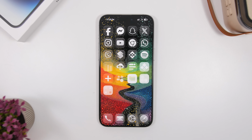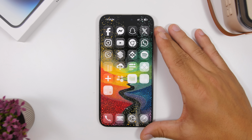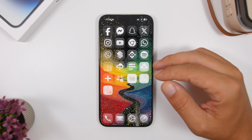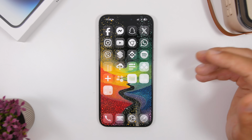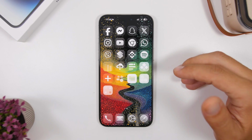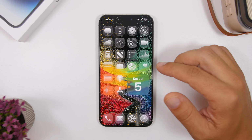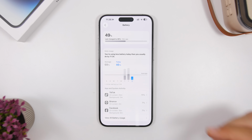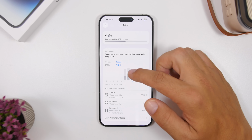But these are minor bugs that you expect to have on beta, especially at these early stages. But the main problem here, and the reason I would avoid installing iOS 26 if I had just one main device that I use on a daily basis, is the heating, because it heats up even when not performing heavy tasks or playing heavy games. It does heat up a lot even with everyday use. Now of course when it comes to battery, it's not the greatest ever.